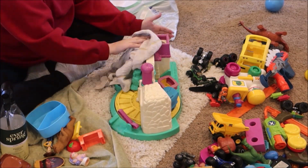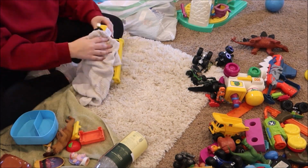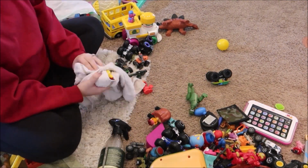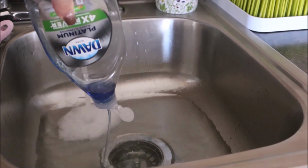And I'm surprised we didn't smell it. Once I moved all of the toys from the toy box, you could really smell that horrendous smell. So I put the toy box outside and I was like, you know what? I'm gonna have Gage clean it, because if I try to clean this out, I am going to vomit.